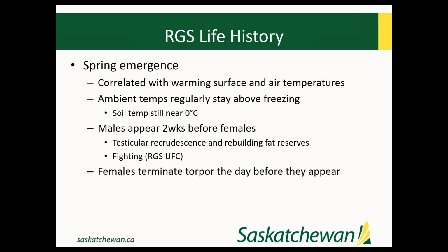Males are going to appear about 2 weeks before females, and they're going to engage in what's called testicular recrudescence. And the literal translation of recrudescence is the return of something horrible. So their horrible testicles return. So they quite literally grow a pair in the spring, and of course that's going to increase their testosterone levels, and they're going to engage in fighting, or RGS UFC if you prefer.